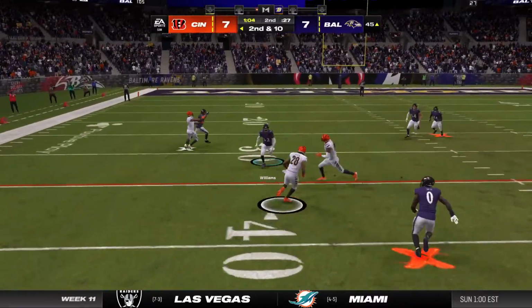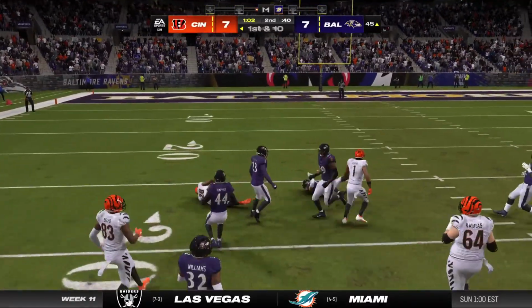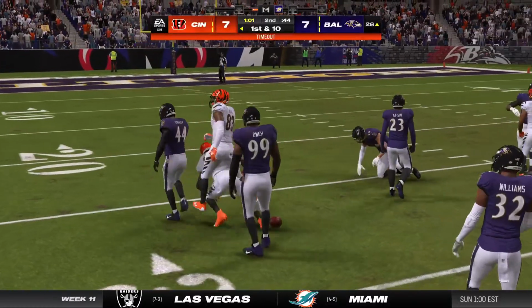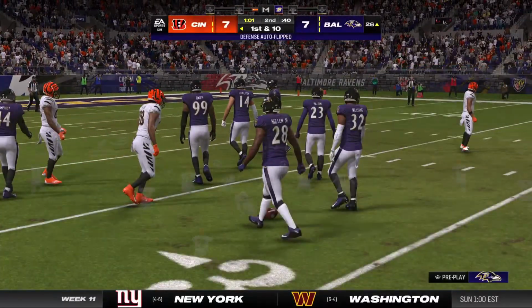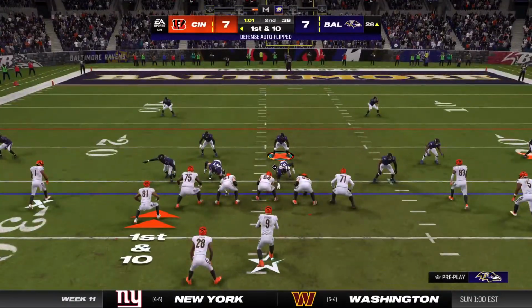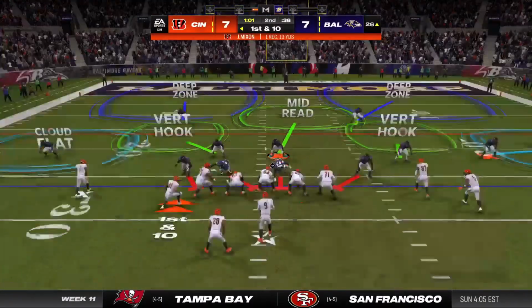Now left side on the swing pass. A solid stiff arm. And he works it past the 30, almost to the 25. Now the Bengals going to use the first of their timeouts as they'll stop it with just over a minute to go before halftime.